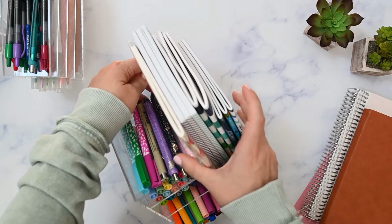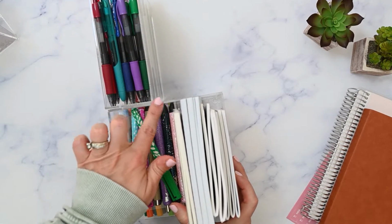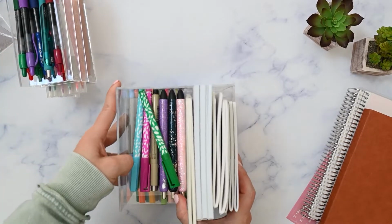So this is the same concept. It's got like a pen side on it. It's a little bit bigger, the section for pens here. It's about 1 inch wider than the small one. That is not an exact measurement. That was just an eyeball measurement.